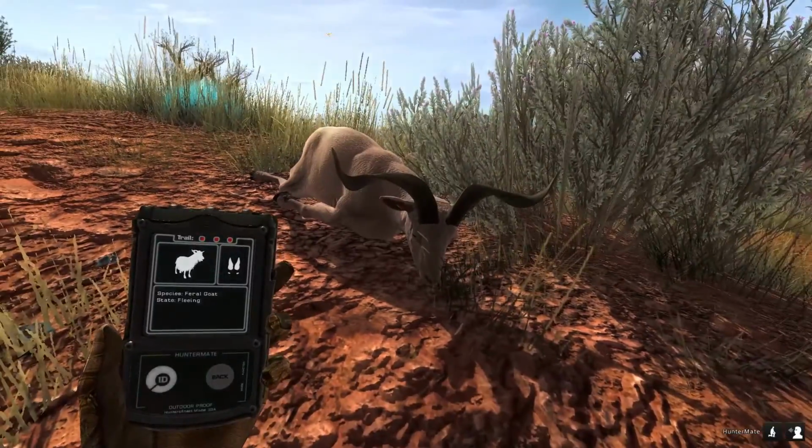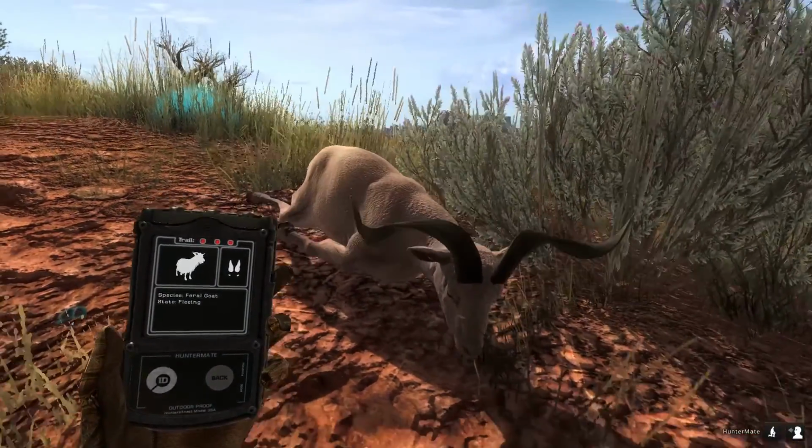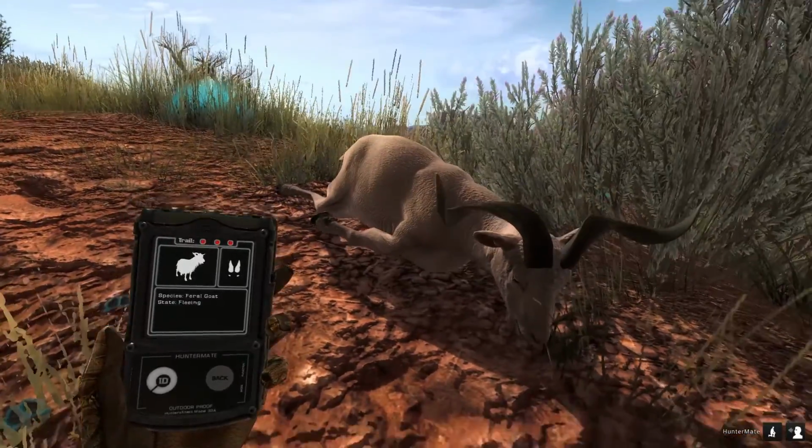Now, this one really doesn't have a lot of color compared to the other one. It's still a nice looking creature.